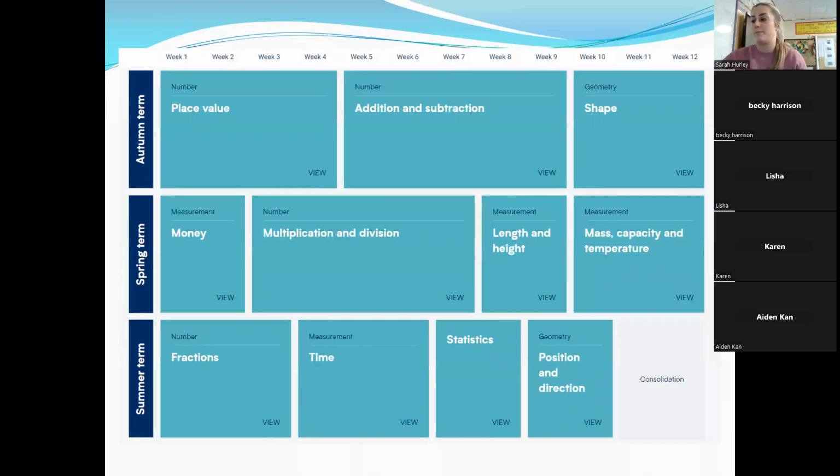So here is just an overview of what we cover in year 2, and it shows how it's broken up into the 3 terms: autumn, spring and summer. Something to be aware of is, obviously, with the children sitting SATs in year 2, which will be in May, we do need to have covered everything by then, so we are having to move at a quicker pace, but still enabling that deeper understanding. We do need to do it a little bit faster to cover it. However, we're not teaching it in depth, we're covering it in different ways.